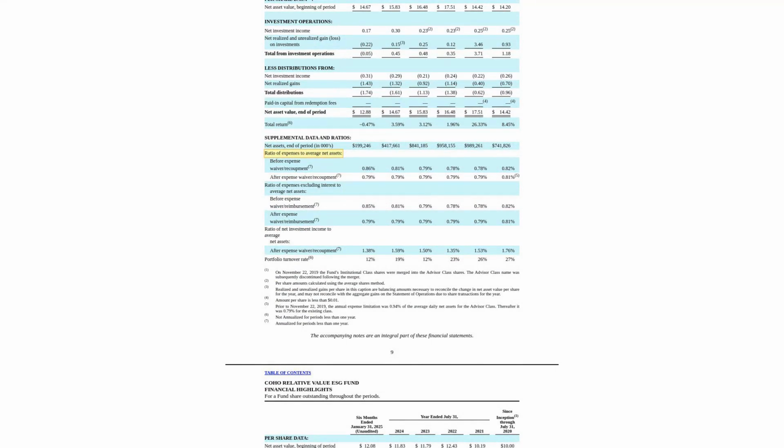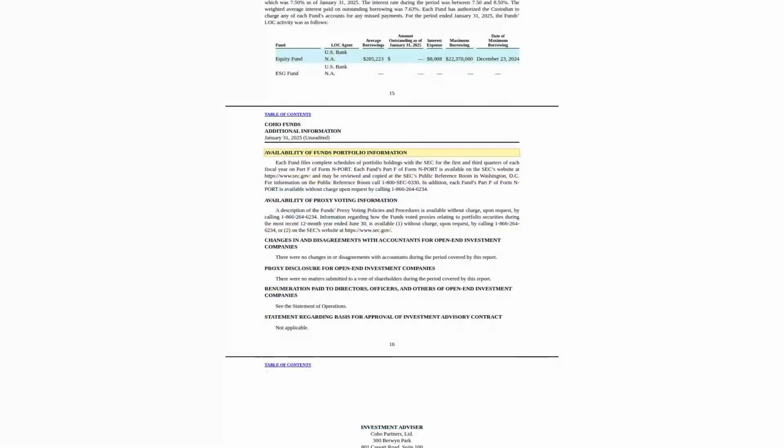All right, wrapping up our little exploration into these two Coho funds, let's zoom out and see what this all means. The numbers show both funds are facing a challenging environment, with the equity fund experiencing a net asset decrease. Both funds share similar expenses. The investment choices lean towards healthcare and consumer staples, indicating a defensive strategy perhaps. So what's the verdict? There are no real red flags here. The funds are in line with their stated goals. As always, do your own homework and see if these funds fit your personal investment goals.